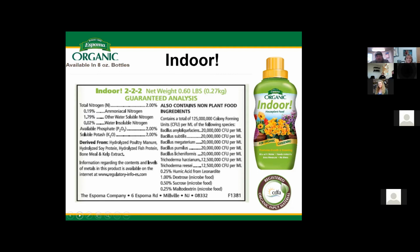But again, this is a concentrate. So this will do about 14 quarts of water when you start fertilizing. So again, this is an amazing product. Hopefully all of you have either used it or had customers that love it. But again, this is an amazing product and it's worth a try.